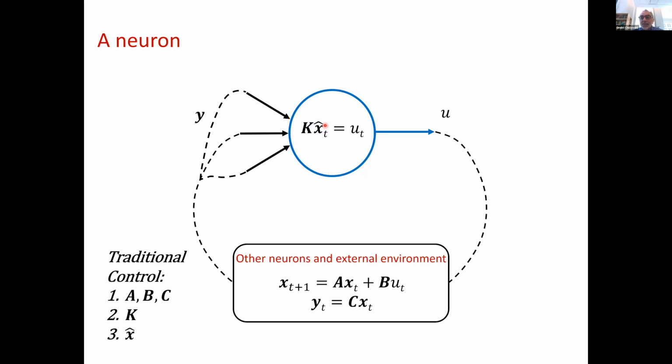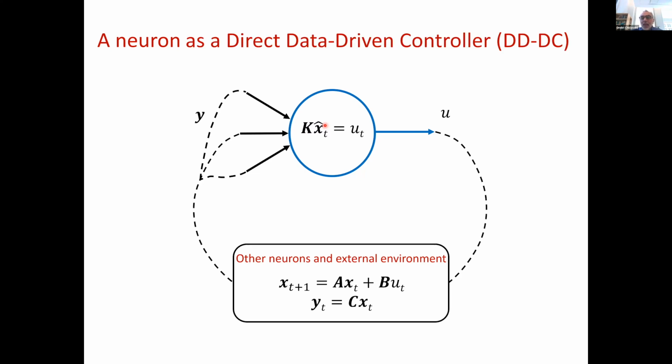But 20 years ago, there was a game-changing development in control theory where they proposed a different new approach to control, which is called direct data-driven control. And the idea there was for the controller to map the observations Y to the control signals U directly, bypassing the intermediate stages that I described and never explicitly representing A, B, C, or K. And the way that controller would learn the mapping from Y to U is because it has previously seen pairings of trajectories of Y and U, from which it can learn the effective control.